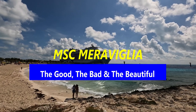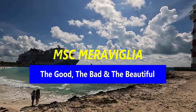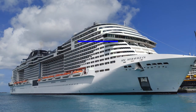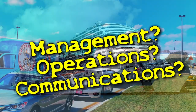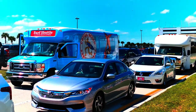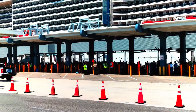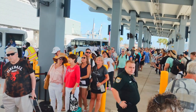Finally, we come to the things that really missed the mark on our MSC Meraviglia cruise, and we'll mention two broad areas here. First is what seems to be a systemic problem with MSC management or communications or operations. I'm not really sure. The most glaring example was our prolonged boarding time. It took over 3 hours to board the Meraviglia. The cruise before ours had complaints of boarding times over 5 hours.